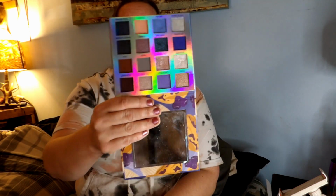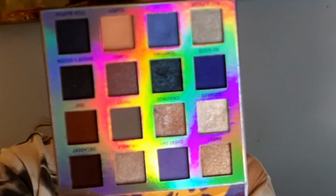Okie dokie. So I have this HB Weekend Vibes Blueberry Muffins palette. And these are such beautiful colors. I've used this palette a few times. I do like the blues. I think blues and purples and greens and oranges look great on me. But I do like to use darker colors. And this is a darker purple. It's not black. Sometimes they may look black, but it's not black.